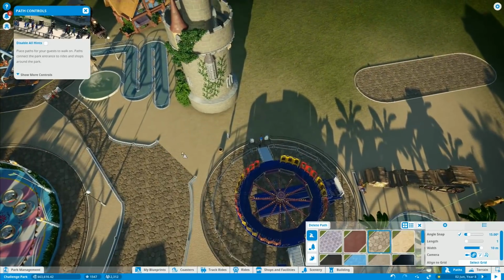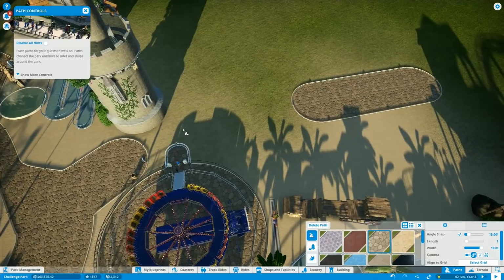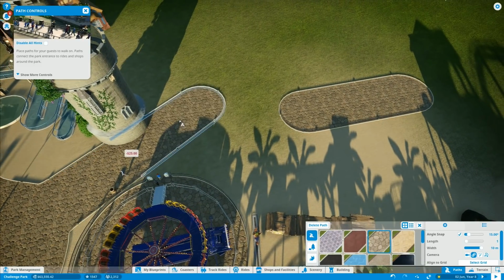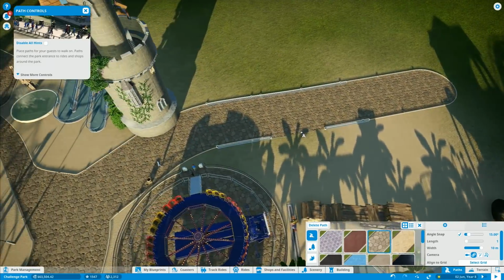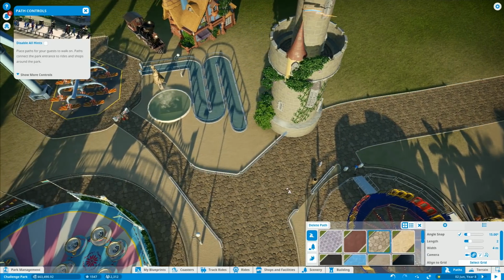Then that one's going to go to there. Then this one will go out that way. Which will go up here. And then it'll join in there like that. Right, so that's that bit done. Then I can bring that width down. And we'll go back to the 2 meter. And I can then snap a piece in there like that.